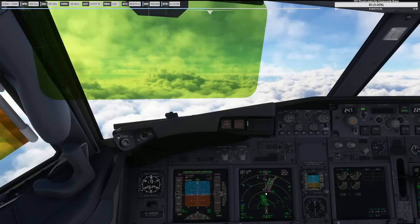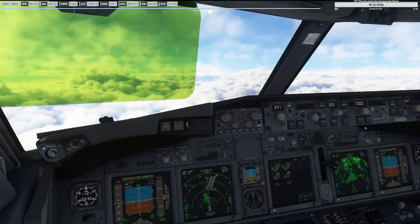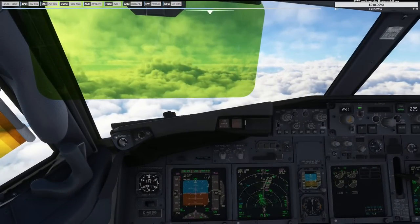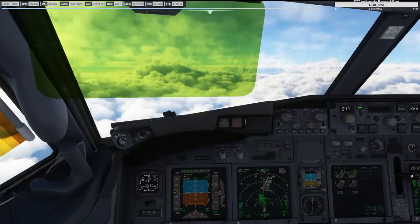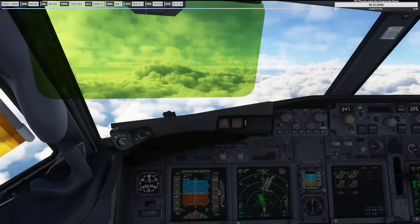Descent flight level 170. Descent flight level 170. Set. 170. Lufthansa 8 Whiskey November, contact Frankfurt arrival 120 decimal 8, tschüss. 120 decimal 8, Lufthansa 8 Whiskey November.